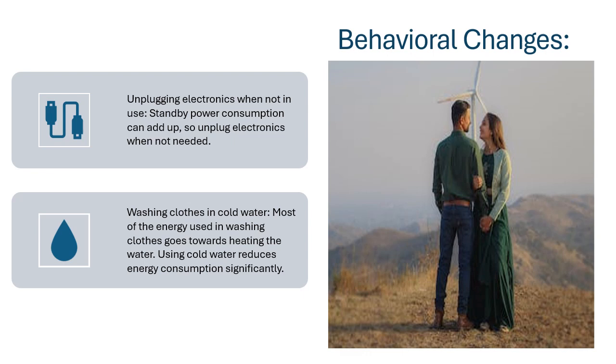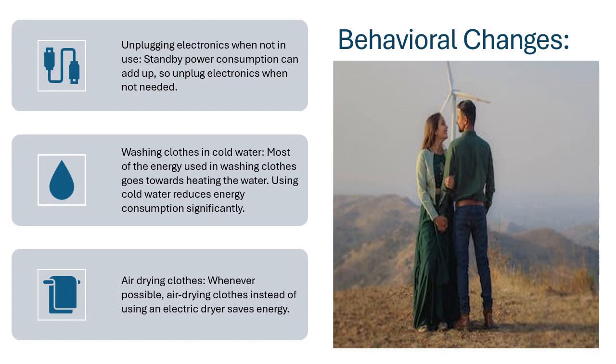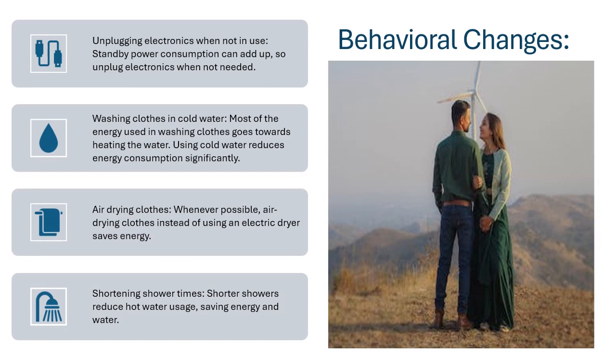Air drying clothes. Whenever possible, air drying clothes instead of using an electric dryer saves energy. Shortening shower times. Shorter showers reduce hot water usage, saving energy and water.